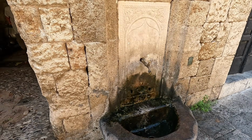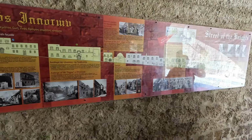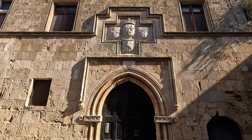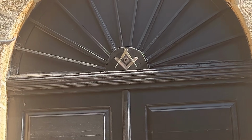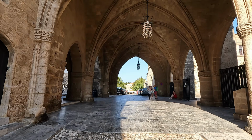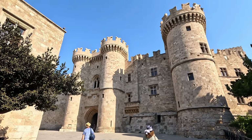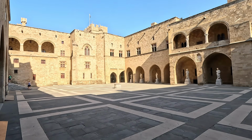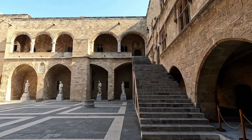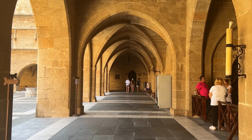Imagine this street 600 years ago, lanterns and torches lighting the street by night. It's incredible that so little has changed. At the top of the street, you'll find the Palace of the Grand Masters. For €6, you can visit inside, and it's well worth it, especially before the tours get there.